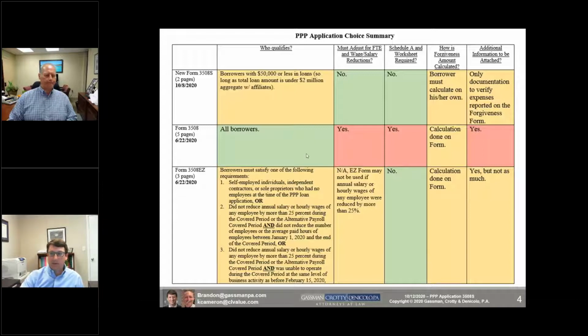Yeah, one thing to point out as well, for those that do have clients looking at filing the S form, is while you have a loan less than 50,000, you can apply, but you have to look at the second requirement too, that your total loan amount with affiliates has to be under 2 million. So if you have a borrower that has a large business with a large loan and a little small business that might have a $30,000, $40,000 loan, those add up to exceed 2 million. You still have to use either the EZ or the main application form. You're not eligible for this S form. So that's one little trap to watch out for.